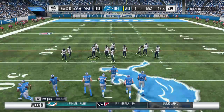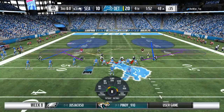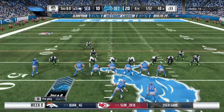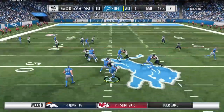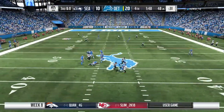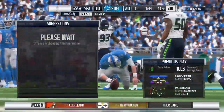The Lions on 3rd down. As bad as you can be. 0 for 7 thus far. This is 3rd and 8. To throw is Garoppolo. Eluding, and he's going to have to eat this one as down he goes.